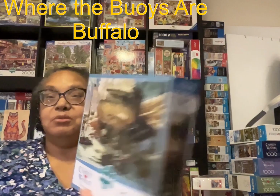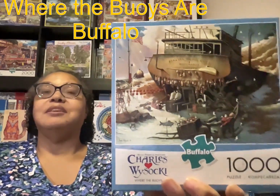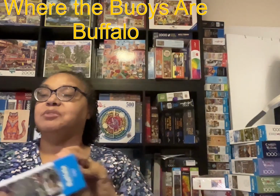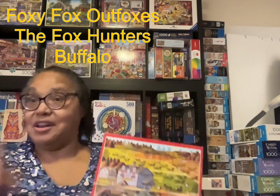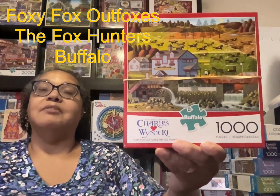And this is where the buoys are. That is a different Wysocki puzzle than I've ever done, but I'm looking forward to doing that. This one here is Foxy, Fox, Outfoxes, the Fox Hunters. Try to say that 5 times fast. Foxy, Fox, Outfoxes, the Fox Hunters. Wow, I was able to say that without looking at it.